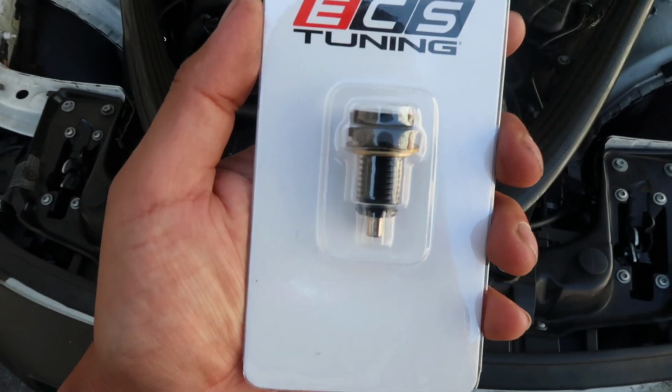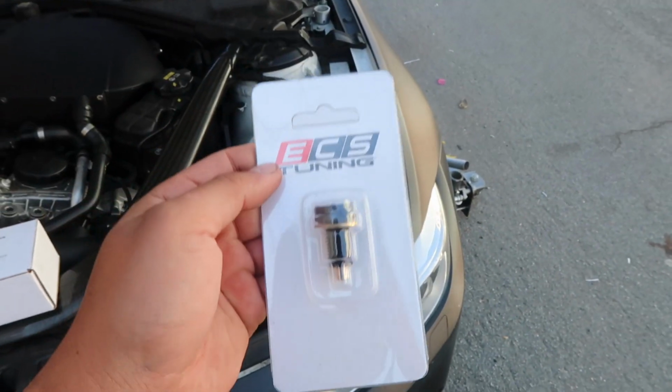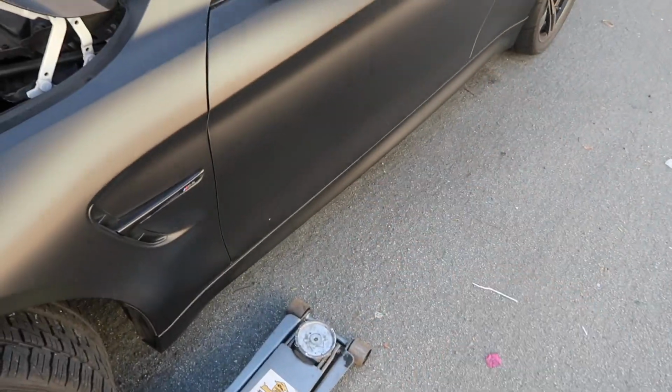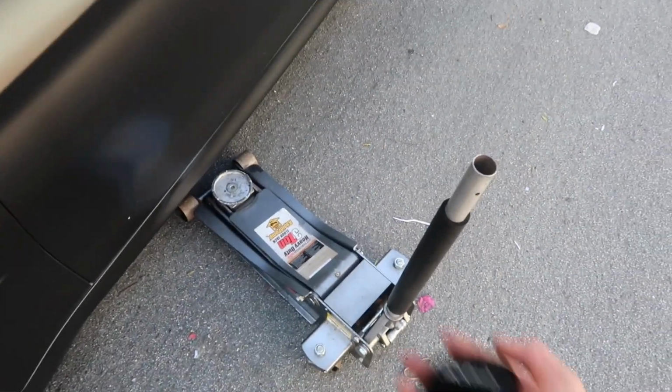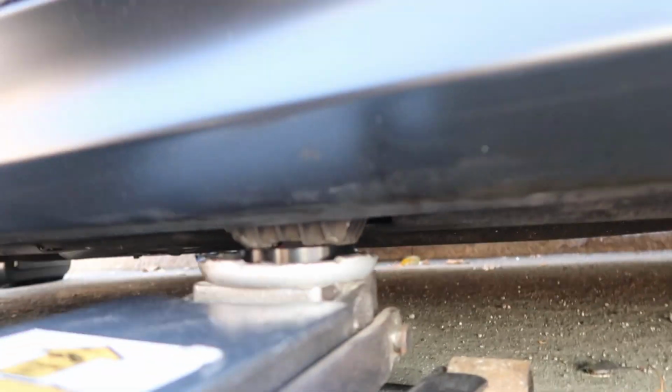Now I'm probably gonna start on the oil drain plug just because I do have to lift up the car. So let's lift it up and we'll go from there. You guys should know this. I always use a jack pad just because longevity of the car. So grab your jack pad, and then we're gonna lift up the car. So you wanna find your jack point and then just start lifting up the car.